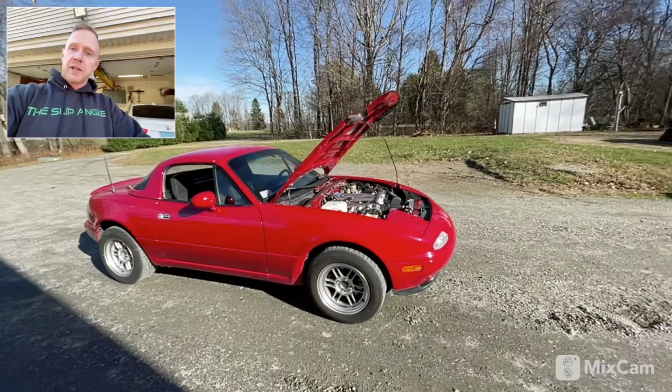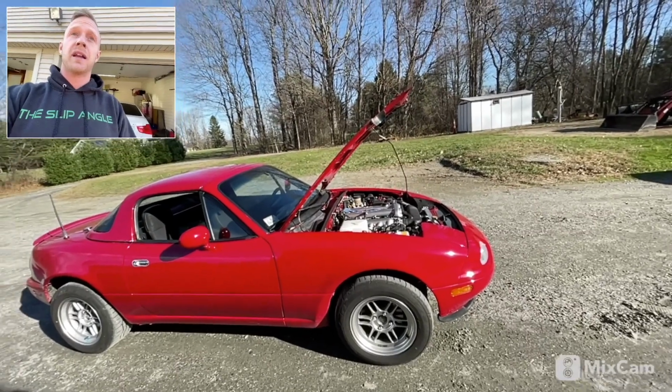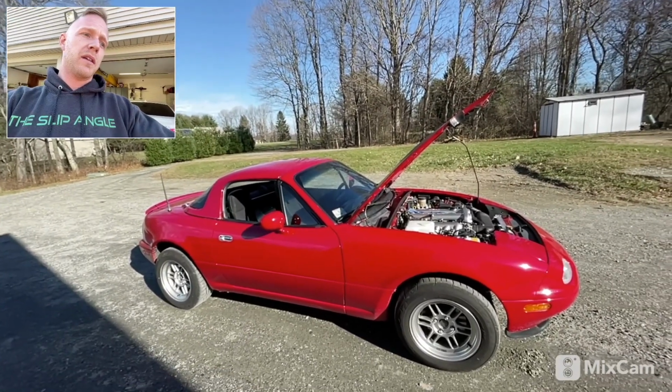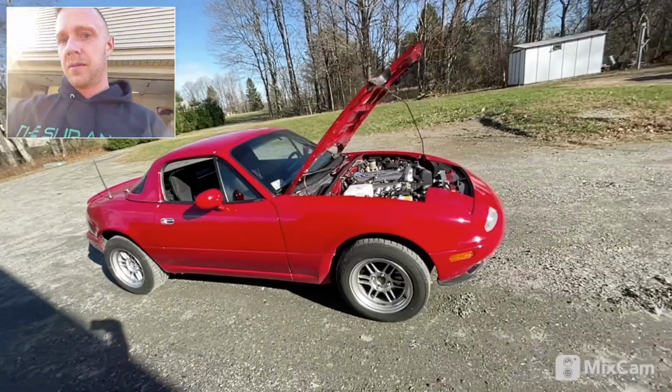Oh, for suspension, I did Racing Beat sway bar, cross brace, the blocks, bushings, Flying Miata end links, and Flying Miata rear sway bar and end links. And yeah, that's it for suspension for now.